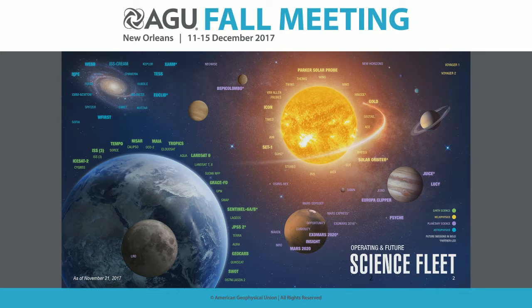And of course, in heliophysics, a series of missions that are in boldface there that you heard yesterday that are ready to launch in the next year or two, depending on how things shake out. And of course, the Parker Solar Probe is the one there at the top that I'm going to spend most of my time on.